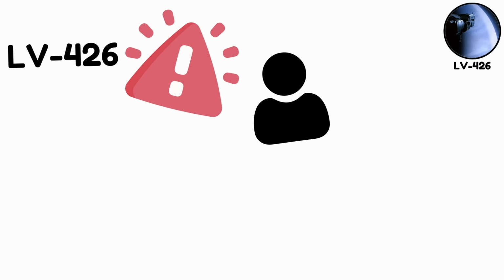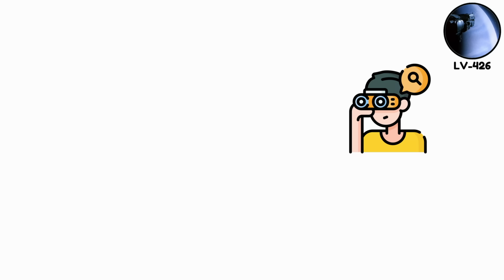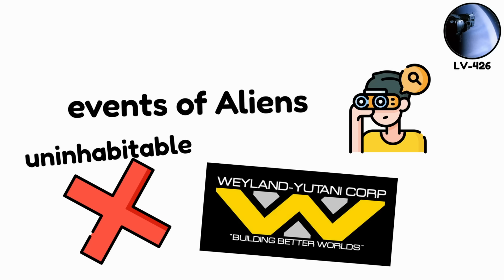LV-426 is significant as the first human contact with the xenomorph species, and the primary setting for both Alien 2122 and Aliens 2179. Following the events of Aliens, the moon is classified as uninhabitable and restricted by Weyland-Yutani, its atmospheric processors destroyed and its colony wiped out.